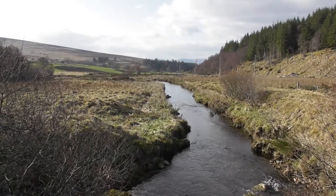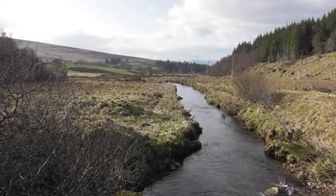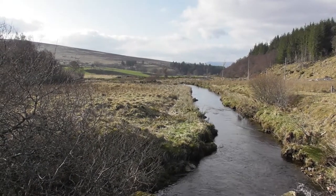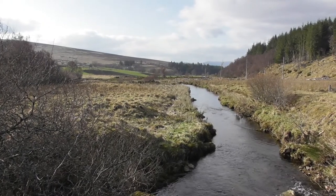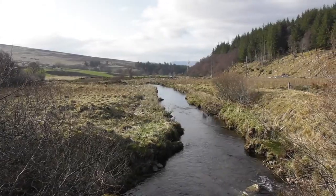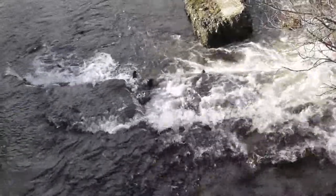This is Conglass Water. You've seen me fish it before in a previous video probably. It's free to fish, but at the moment it's far too early, far too cold. Yeah, it's out of season. But we'll be back come September maybe to try a hand at catching a trout.